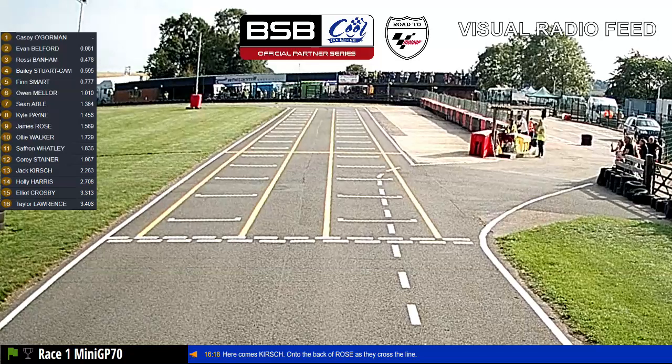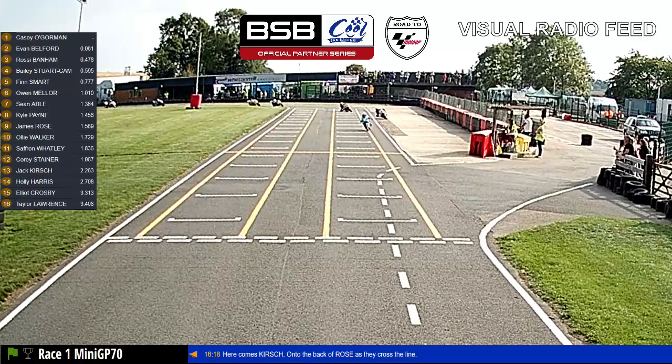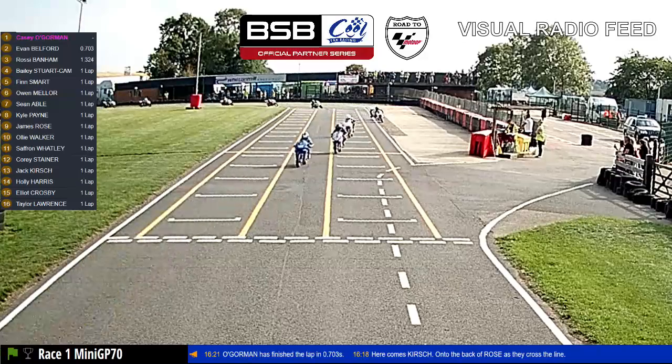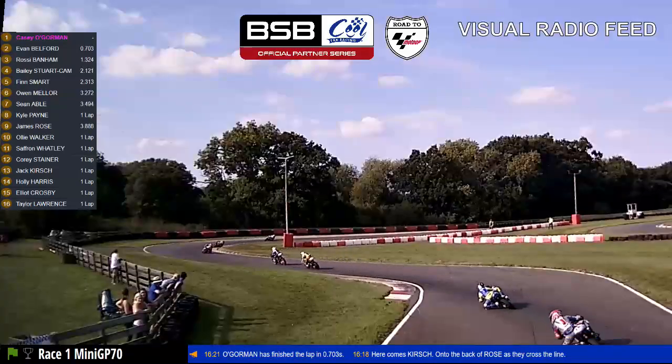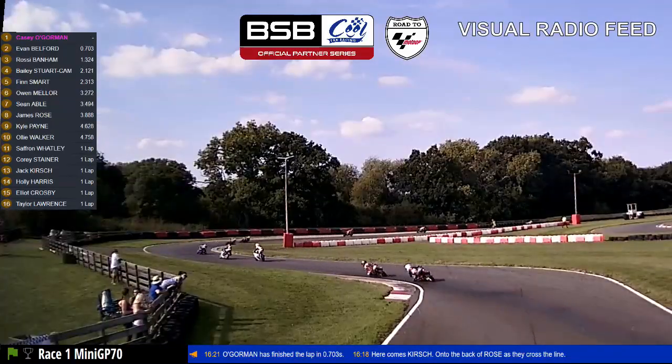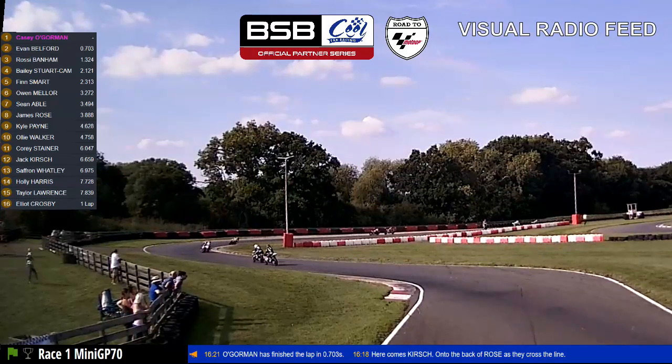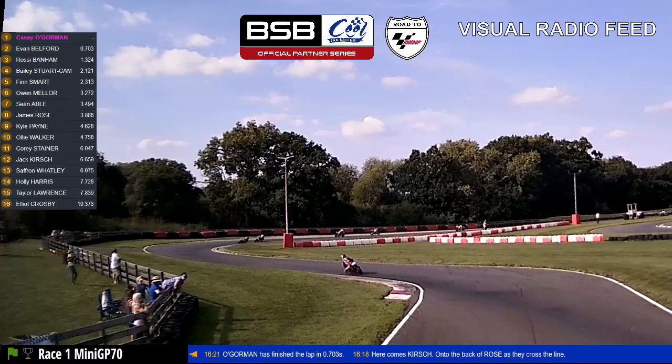Evan Belford in second, third place for Rossi Banham, and fourth place, the one that's being quite closely fought at the moment, Bailey Stewart Campbell. Just got Finn Smart behind. And then slightly further down the order is side by side, 25 and 48 over the line. They go for the first time. Well, 25 and 48. Kyle Payne getting well and truly involved with Ollie Walker as well.